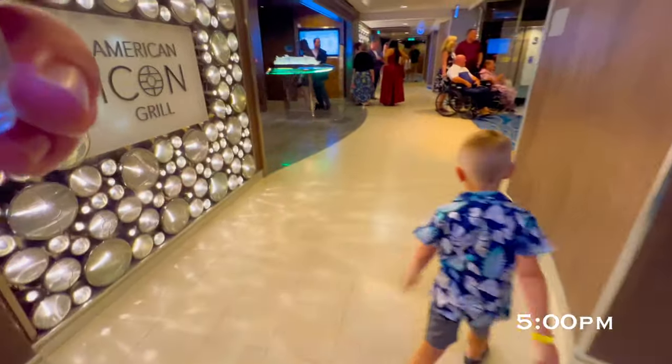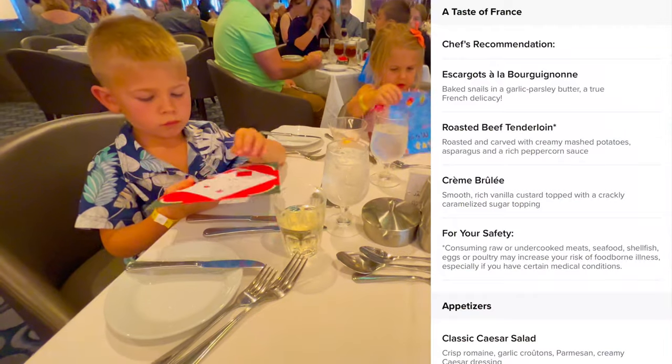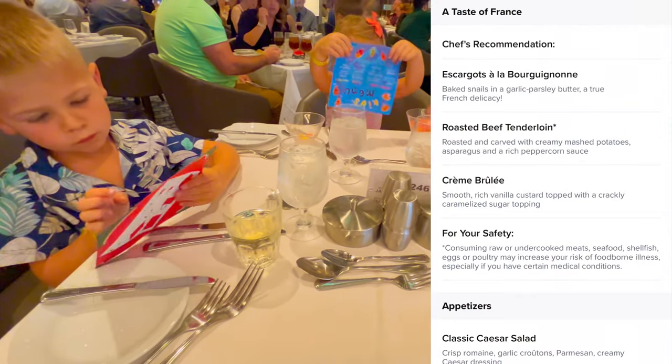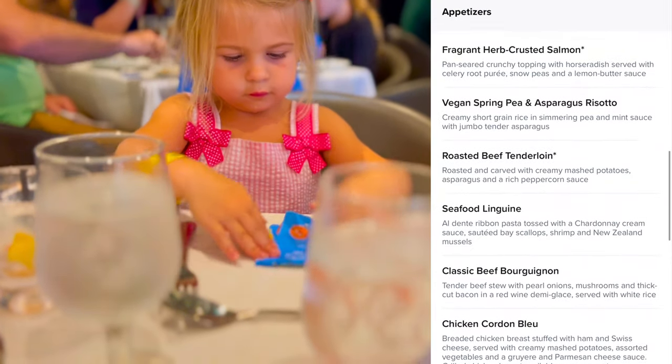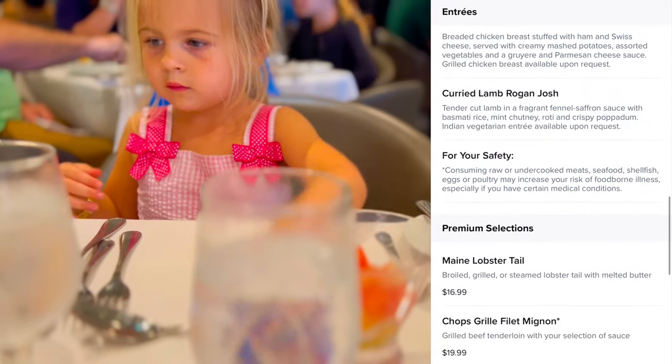It's dinner time. Here is the menu for tonight. As you know, Royal Caribbean has changed their menu, and this is their first time trying the new menu, so we will let you know how it is.